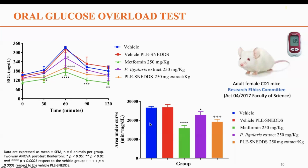Likewise, according to the area under the curve analysis of the blood glucose levels, mice treated with the extract and with the formulation decreased the total blood glucose levels by 15 and 28% respectively.